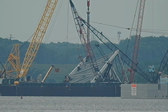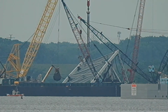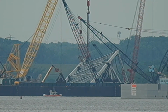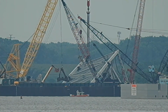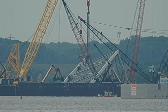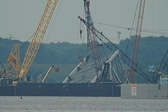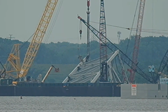I think if the anchor is still down in that channel, keep in mind this channel has to be maintained. It has to be dredged. It has a maintenance schedule. That anchor will be recovered if it is still in fact down in the riverbed. See, Richard, thank you. Yeah, cruise ships are expected to be here in Port of Baltimore this weekend.